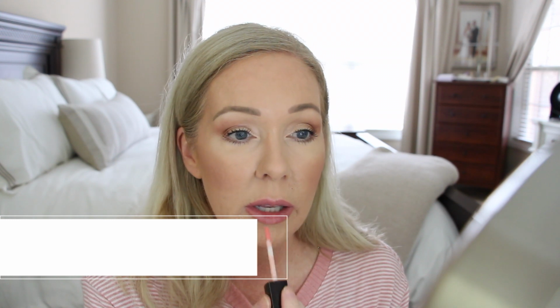And I totally switch up glosses. It just really depends on my mood. Sometimes I really like this Pat McGrath. And then I always go back to the Laura Mercier. This is Bare Baby. It just makes a really pretty light pink lip.